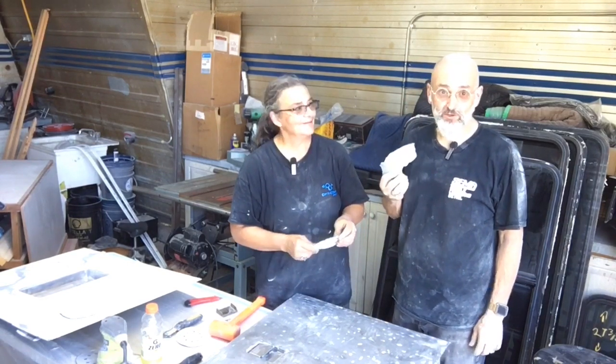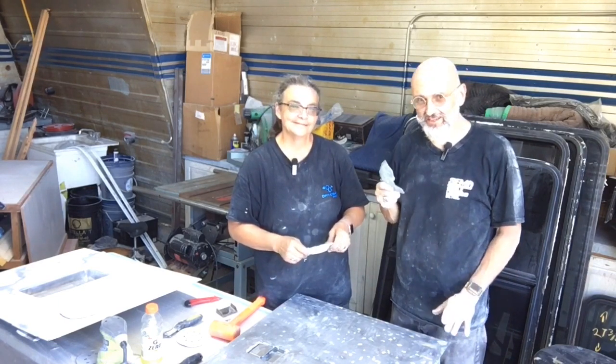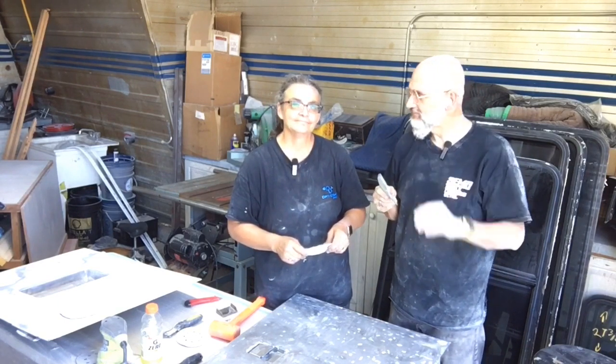We thought the door was crooked, but in reality, they had just put so much of this on, but not on the edges, that it made the door round.